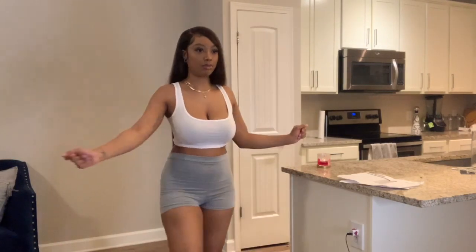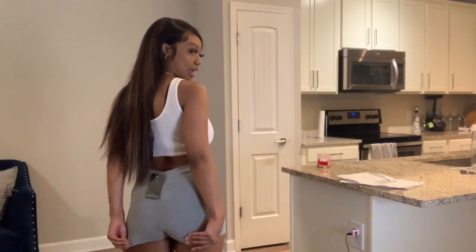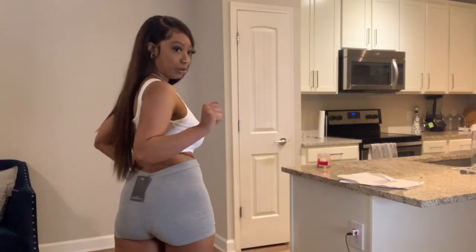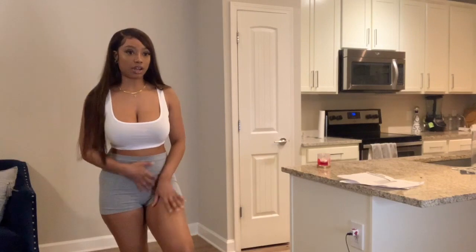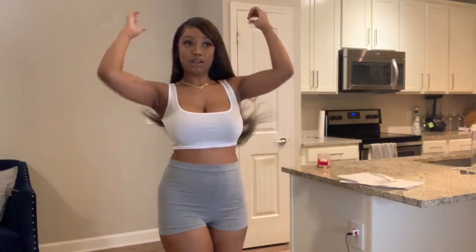So yeah, these are the shorts. They're cute, they're simple, high-waisted, booty not hanging out, which is cool. Unless you like that, do you boo, whatever you want to do. But this is how they look. They're cute, they're soft, comfy, like I said, basic hot pants, honestly. And I feel like everybody needs a pair.